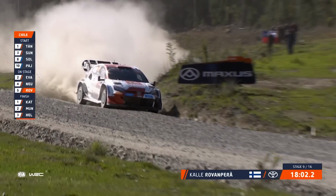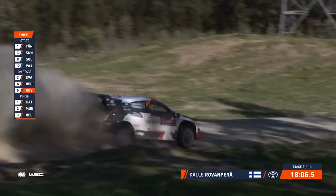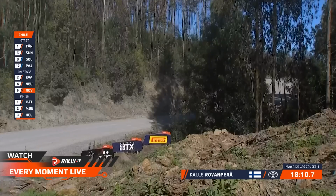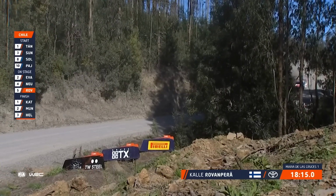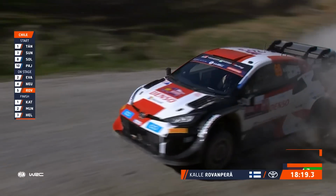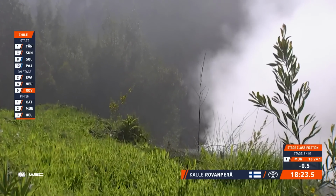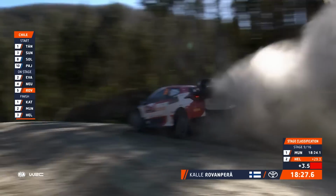Split time Kalle to Thierry Neuville after 22 kilometres. Thierry 24.4 seconds quicker. This could be a rally-defining stage in here, and it's all down to tyre tactics, tyre preservation, whatever you want to call it. And just, I guess, the unknown quantity of not knowing what these stages are going to be like at this time of year. When we last came here 4 years ago, we weren't in Rally1 cars. We were on a different tyre manufacturer.